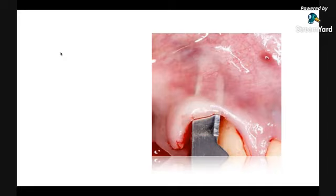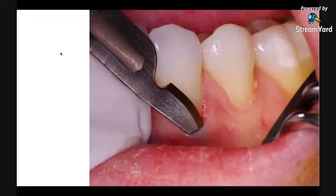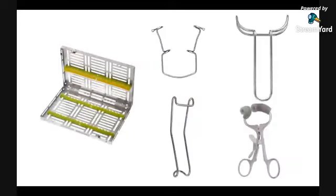And here you can see the difference using a 15 blade. So here you cut the papilla. That is a huge mistake in this kind of surgeries. So we need to avoid this kind of blades. Here's the 15C blade. It's better for what we want to do, but still is too big. Here you can see a micro blade that is perfect for what we want to do. You can move the tip of the blade, so it's perfect for these small areas like the papilla. So we need these kinds of instruments to make a less invasive surgery and an easier surgery.